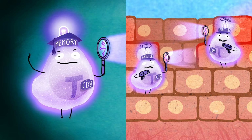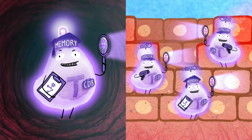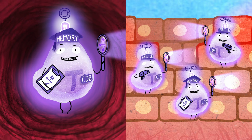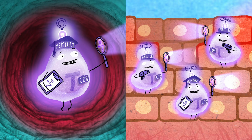Others become memory T cells. Some hang around the infection site. Others keep moving around the body. They are all ready to kickstart the immune response if they spot this virus again.